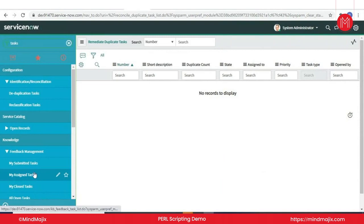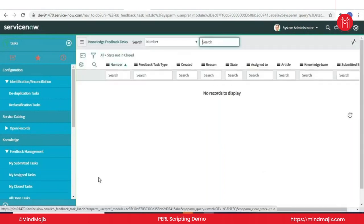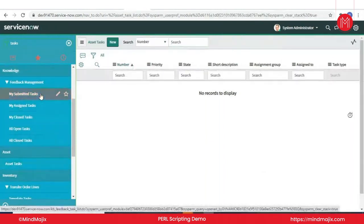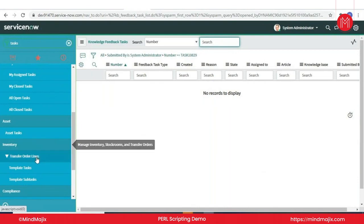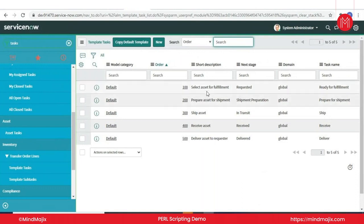I will show you submitted tasks right now. My assigned tasks, there is nothing. I will open all open tasks. There are no open tasks. Okay, in this dashboard right now I don't have any tasks, but I can try to enter a number, task 109. But right now there are no tasks. Let me find out. Yes. Oh, this is just a template.